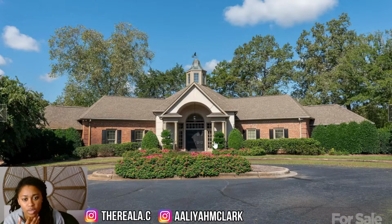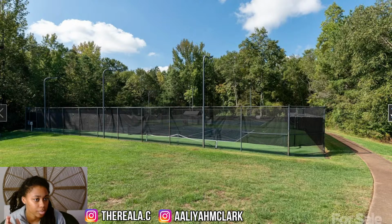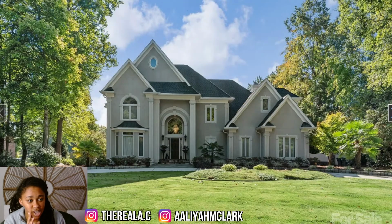I'm not sure what this area is. I'm sure it's probably just a community building. And then you have a pool. So you have a pool at your house and you have a pool in the neighborhood. I think you're kind of doubling back, but hey, the person that designed that home, that's what they wanted.